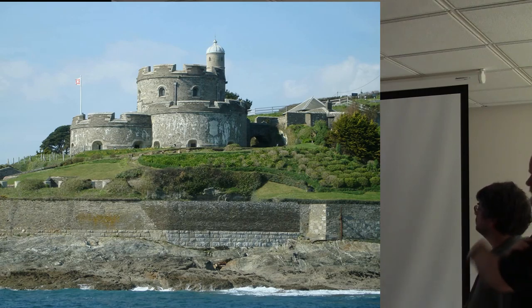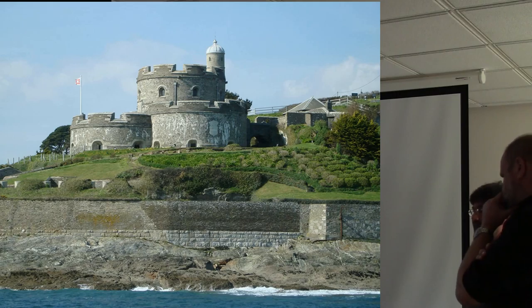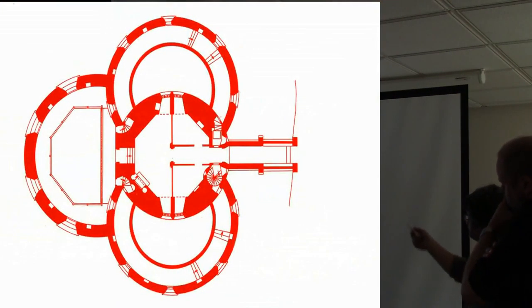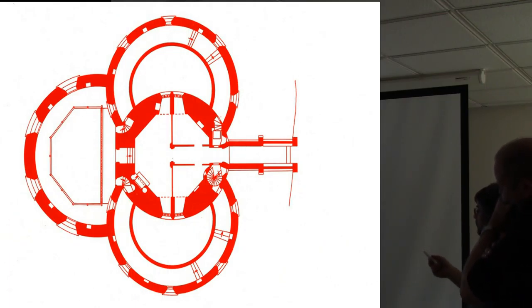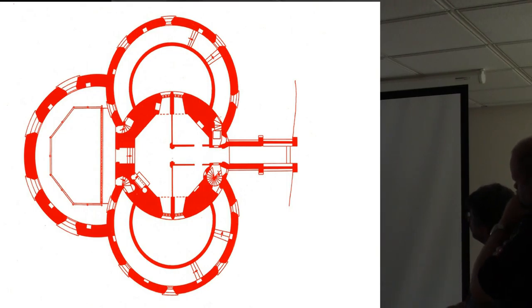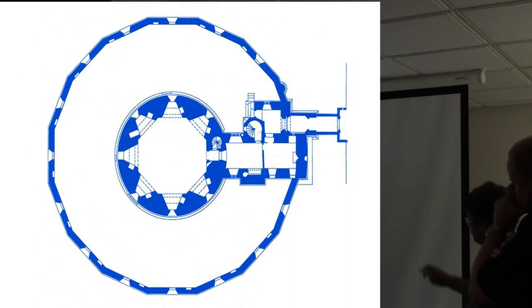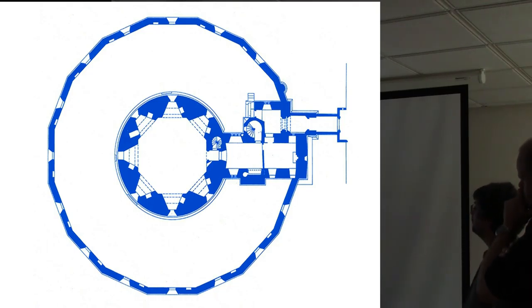Another device castle, Henry's St. Mawes, opposite Pendennis down at Falmouth, in Cornwall. And found out another little thing whilst doing the plans for both castles. That's the plan of St. Mawes. That's the plan of Pendennis. And you see the later addition of the shells around the edge.